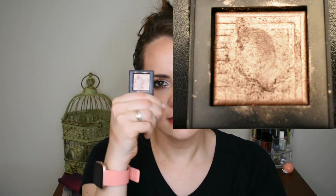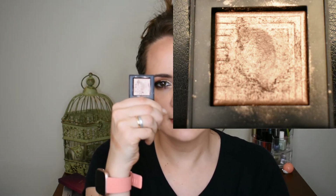And in comparison, this is where I am now. And as you can see, I have gotten some good use out of this. I've been playing with it a little bit more. It's not an extremely exciting shade. It's just a really pretty neutral pop on the center lid. And I have been enjoying it. Hopefully I'll be able to use it a few more times in the next month.